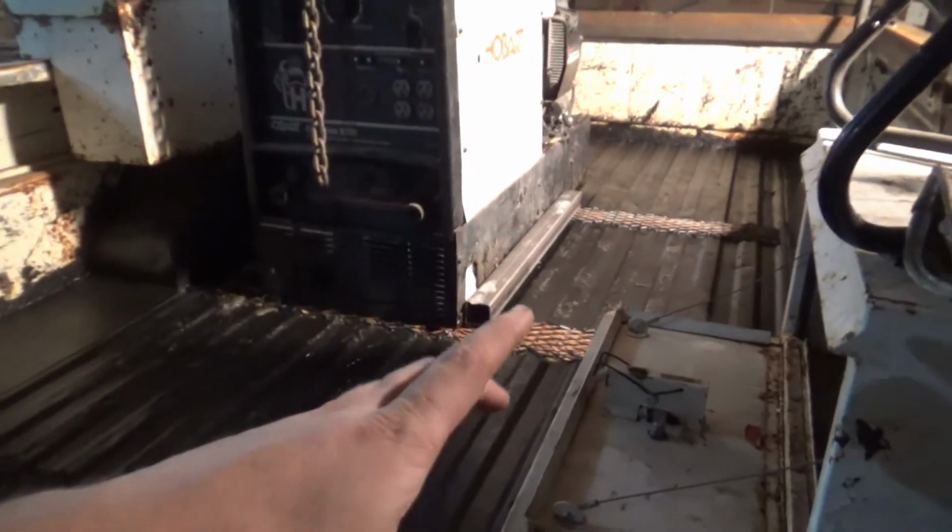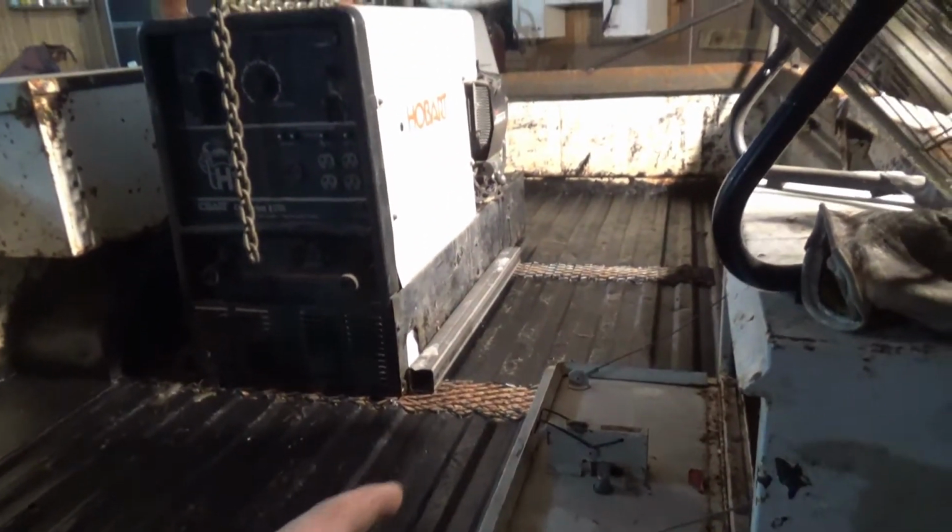Well, I got it in. Got the fan thawing it out. I got the blocks mocked up for how I'm gonna mount it.